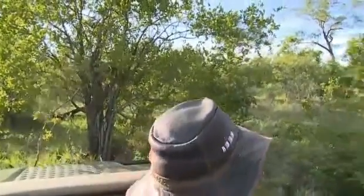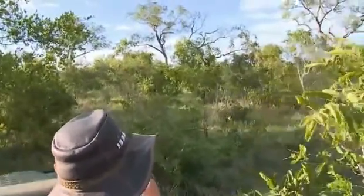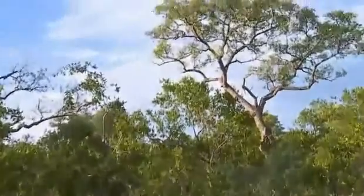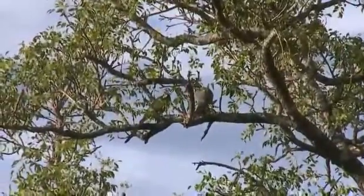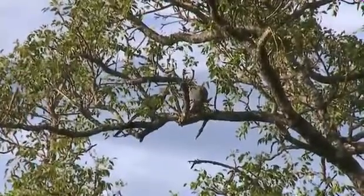Oh, there goes some go-away birds now. I'm sure they are going to shout at him. So let's watch what happens here. There they're starting. Okay, Brian's going to try and get onto them. They look very hot and they are panting, the go-away birds, but watch, as soon as they see him, I'm sure they're going to start. There's one.